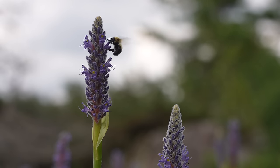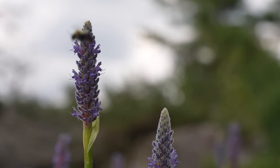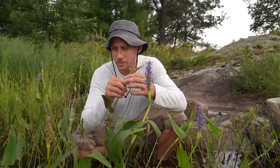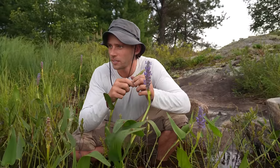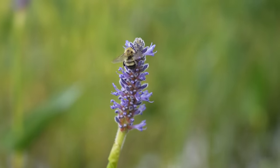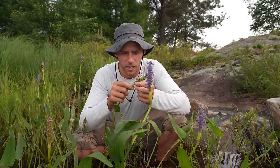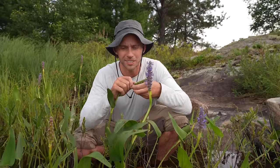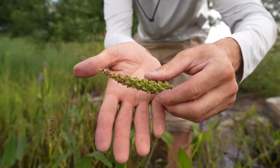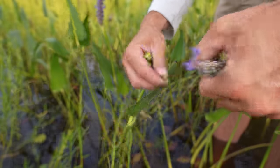So this here is pickerel weed. It's at the perfect stage where the flowering stage is just finished, and it's about to seed. You can see some of the bees around here pollinating a lot of the flowers, like this guy right here. Anyways, this part of the flower, the seeds are edible. This is a little bit before the seed stage, but I've eaten these before. I wouldn't say they're tasty, but they're edible. So I'm gonna collect a few of these.